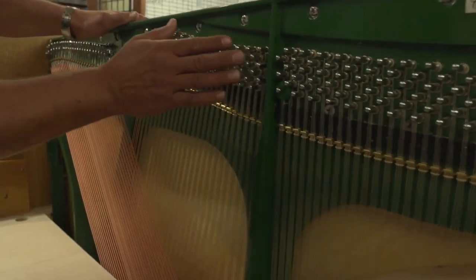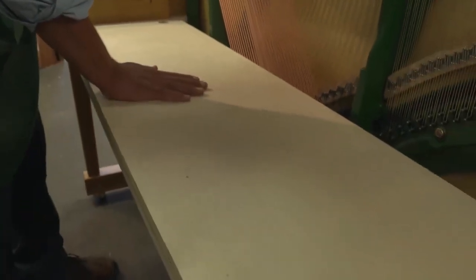The strung back is all finished, the acoustic body of the instrument is all done, and now we've got the key bed in place, which will house the keyboard and the action, the all-important action that plays the strings of the piano.